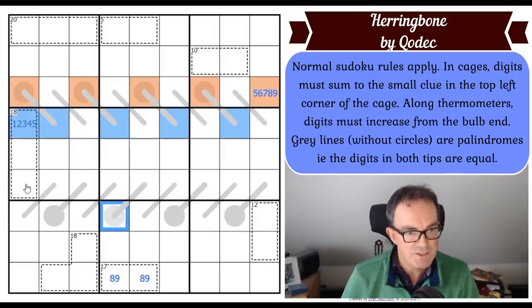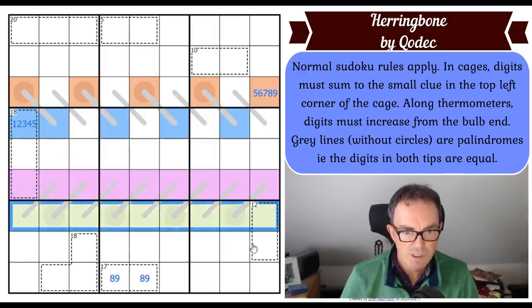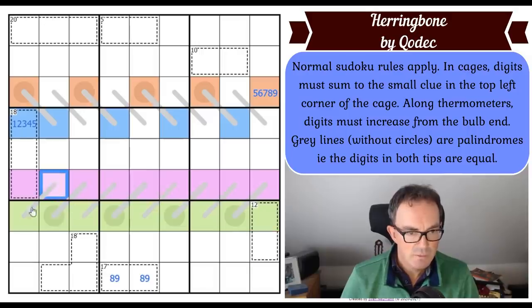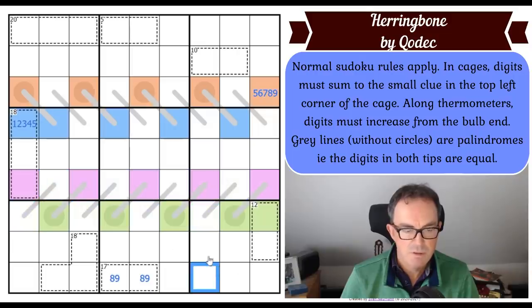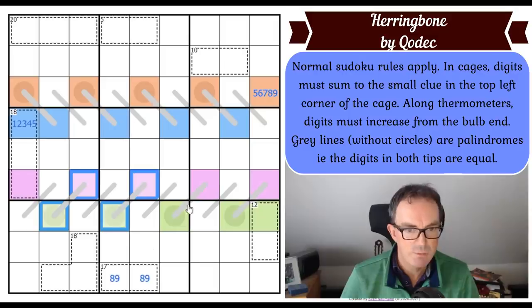Yes, it does. We get the same restriction on this square. Look, let's do the same thing again. So now we can delete everything on the palindromes because they're just the same numbers. So we now know that the purple digits are the same as the green digits. Now, this cell here has got to be at least one more than that one. This cell has to be at least one more than that one.